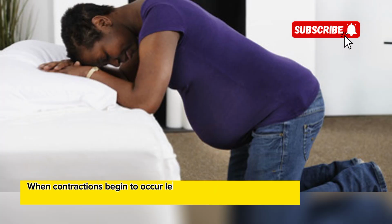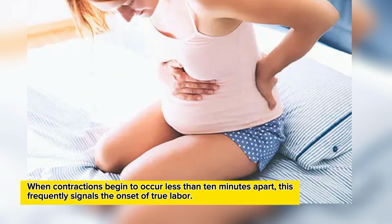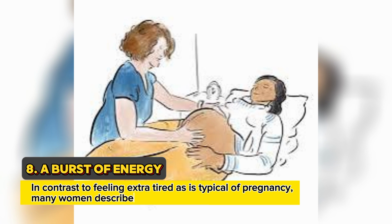When contractions begin to occur less than 10 minutes apart, this frequently signals the onset of true labor, in contrast to feeling extra tired, as is typical of pregnancy.